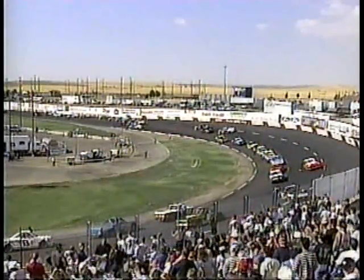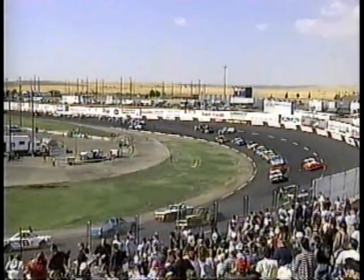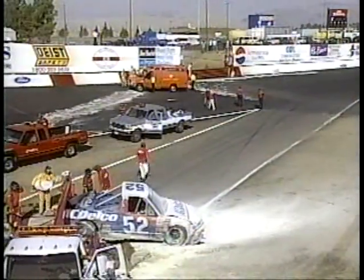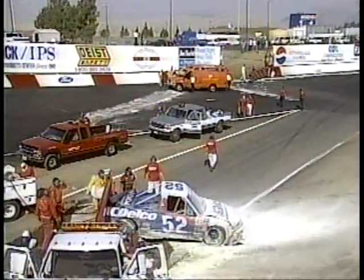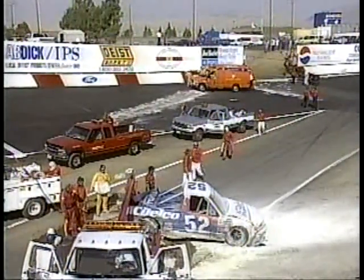That's Glenn Jarrett. We appreciate that innovation in motion. We continue under the red flag. Rick McRae being transported, we are told, to the Kern Medical Center here in Bakersfield, California, for observation after this significant accident involving himself and the truck you see in the foreground, Toby Butler's number 52.